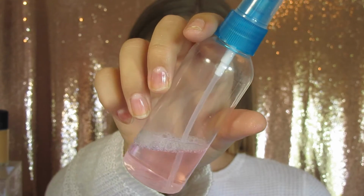And then recently I've started using my rose water to set my makeup instead of my MAC Fix Plus. As you know, the MAC Fix Plus is a little bit more on the expensive side to use every day, but rose water works just as well. You get about a 300 milliliter bottle for about 20 rand. That is so cheap, and I've only used about a quarter of it already.